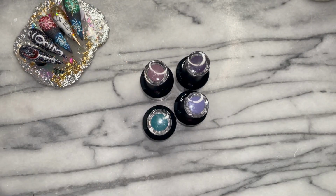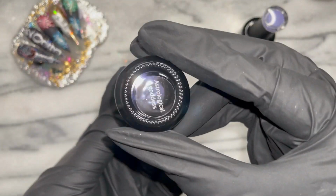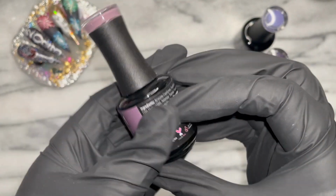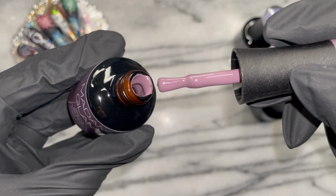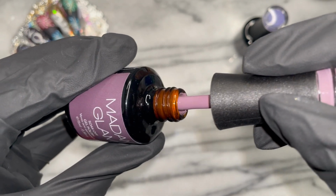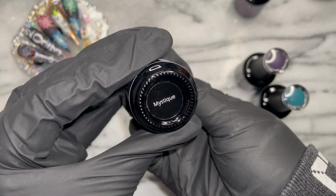This is their cream formula and a 1-coat baby, but I like to work in 2 thin coats. So first up, we have Astrological Goddess, which the moment I read this name, it was game over. I had to include this. The names of this collection are absolutely, literally out of this world. Now this dusty rose with hints of purple is everything.